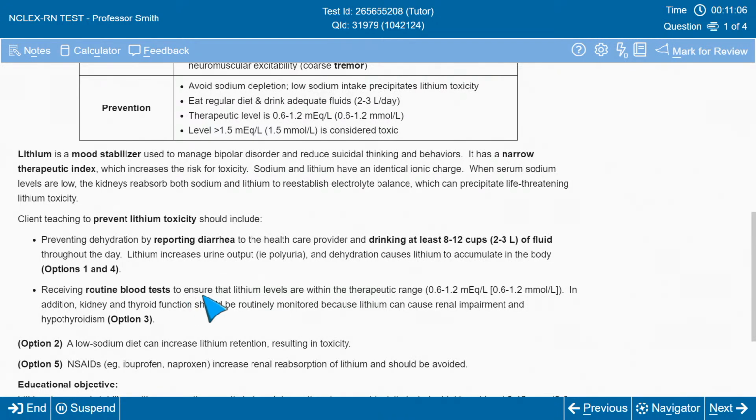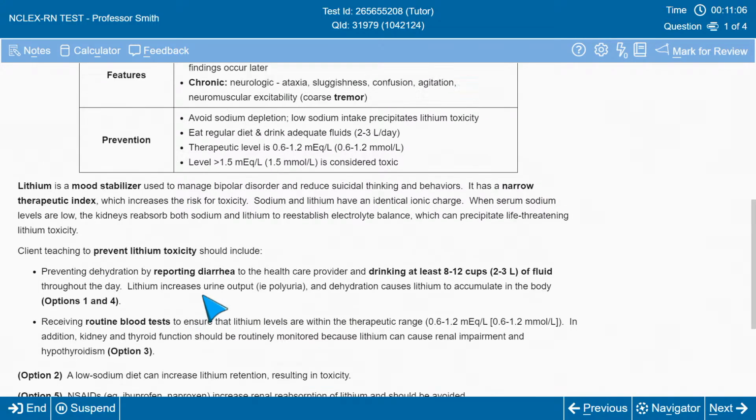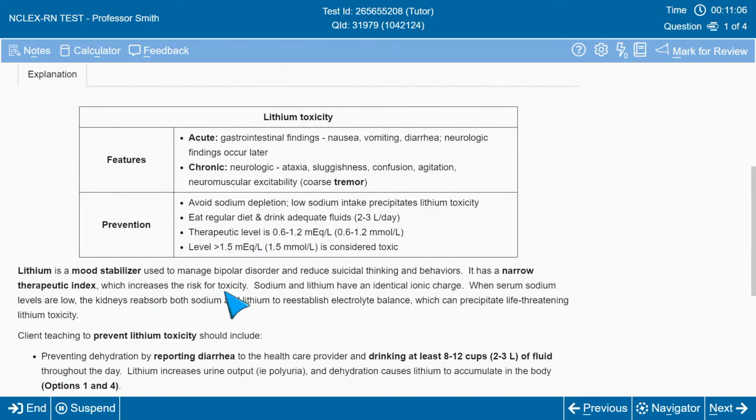Before we talk more about that, some symptoms you might not recognize with lithium toxicity: normally with acute lithium toxicity, you might see GI, or gastrointestinal, findings, so you might see nausea, vomiting, or diarrhea. Usually the neurologic changes happen later, like with chronic lithium toxicity, and those might be sluggishness or tremor that we see in these tables here.